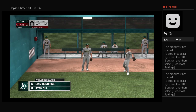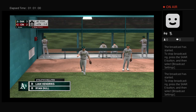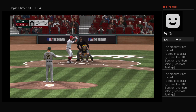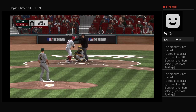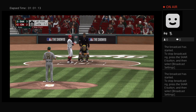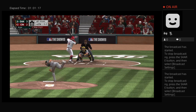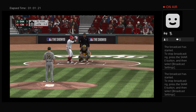Some action out in the bullpen. Couple of right-handers starting to loosen up. And the fastball hitting 93 on the gun. It's 1-1. That fastball's too much for him there. 1-2.